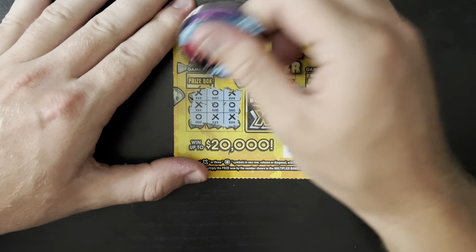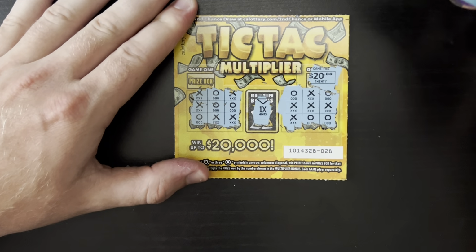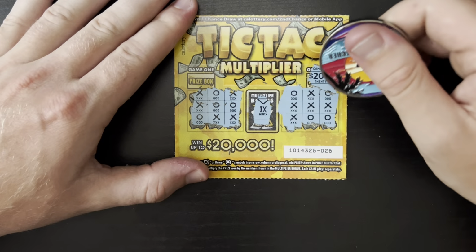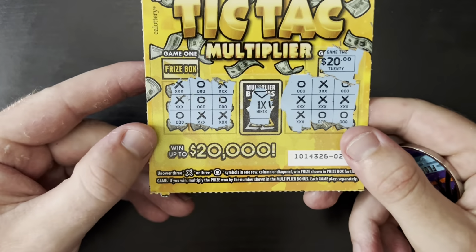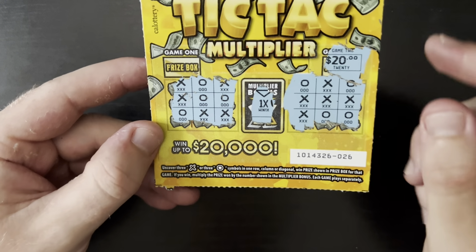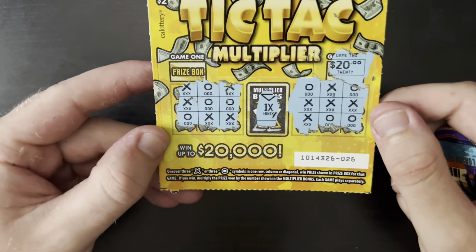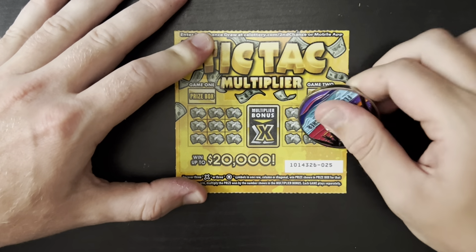All right. It is not guaranteed a cash prize. Let's check our multiplier. It is a 1x. Ooh. No way. 20 bucks on this $2 ticket. That is an awesome win. I was definitely not expecting that at all. Wow. That is great. That's super cool. I am super happy with that. I doubt we'll get anything else, but let's move along to 25.